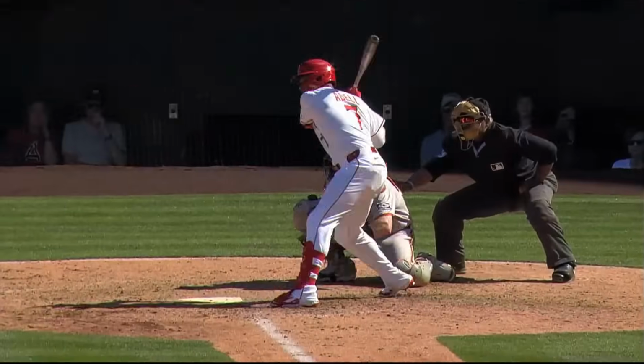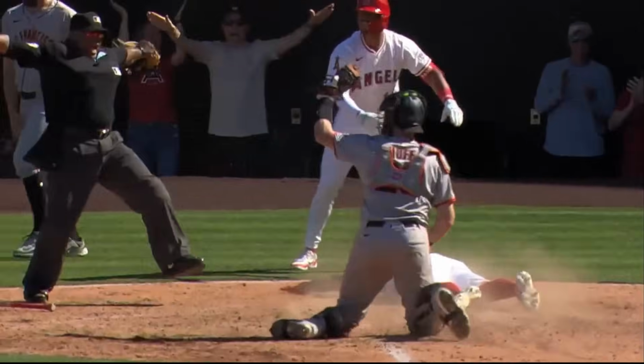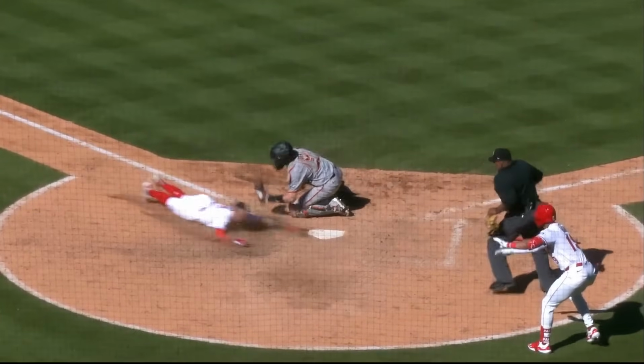What a swing there. He's hit breaking balls exceptionally well. That's the play at the plate in question. You see the relay coming in. I think he got underneath it. I think you're right. Here we go on this shot. Yes, sir. He's safe.